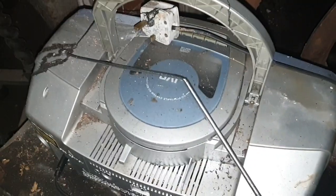Oh, there's a Christmas tree here. In a black bag. Wow, Merry Christmas. Imagine triads coming and getting us. I feel cobwebs all over my back. Philips JVC stereo. I thought it was a Philips.